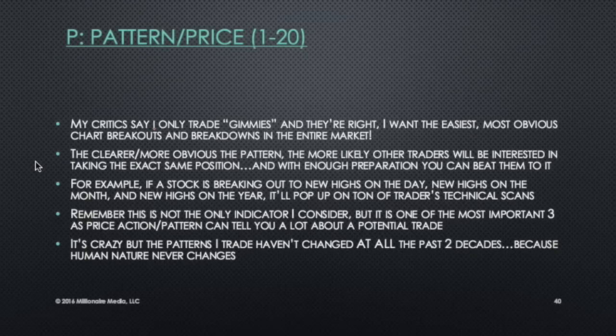The clearer, the more obvious the pattern, the more likely other traders will be interested in taking the exact same position. And as I'm hopefully going to teach you, with enough preparation, you can beat them to it by recognizing and spotting, oh, this is an intraday breakout. Oh, it's not just an intraday breakout, it's also a 1 year, 2 year, and 5 year breakout. By looking at the past, guess what? You're better prepared. This is why I have so many video lessons. I'm basically a glorified history teacher.